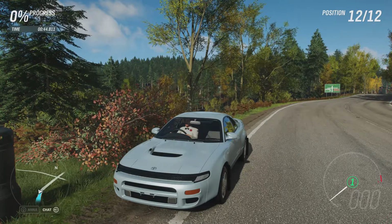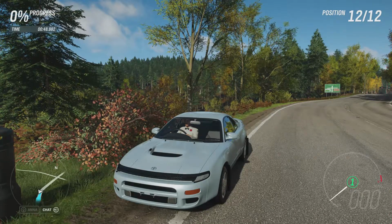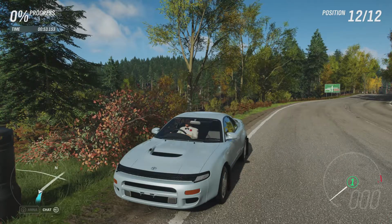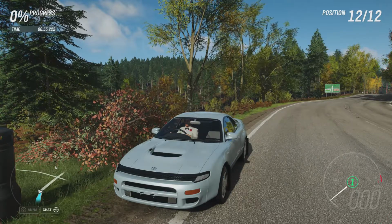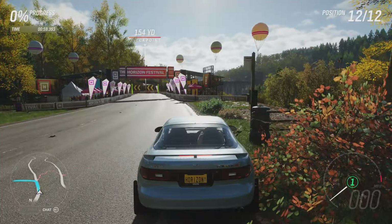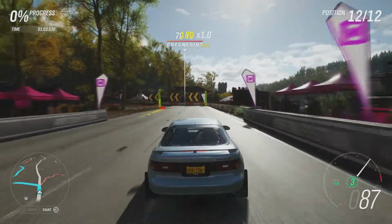So yeah, the obvious comparison with this car is the newer Celica GT4 ST205 that we took out a few episodes ago, which managed a time of 2 minutes 4 seconds 0.751. So yeah, it's going to be interesting to see what this much more powerful but slightly older version can do. But yeah, I'm hoping it'll be quick.